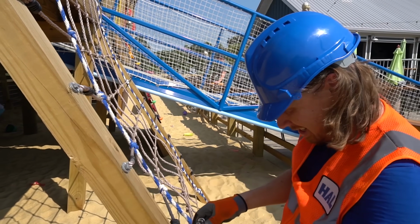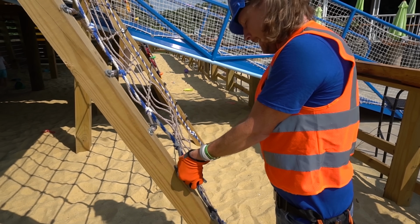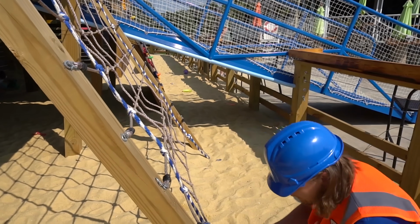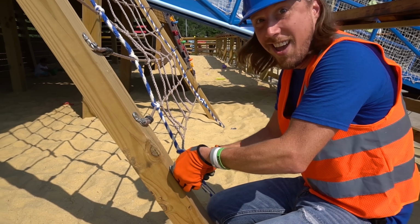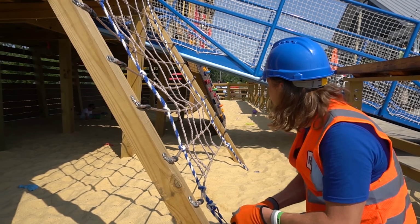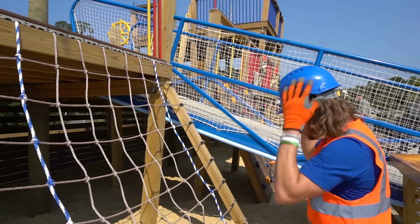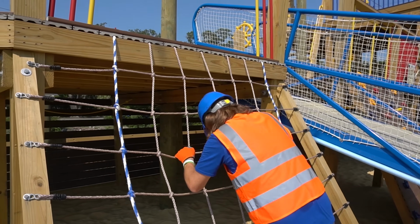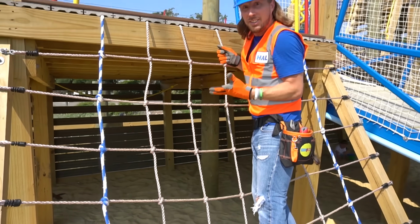Oh, nice and snug. Oh, right here. One right there. Oh, yeah. And I think this last one right here needs a little tightening too. Oh, yeah. I think that works great. All right, let's check it out and see if it works. Oh, here we go. Oh, yeah. My friends are gonna love this.